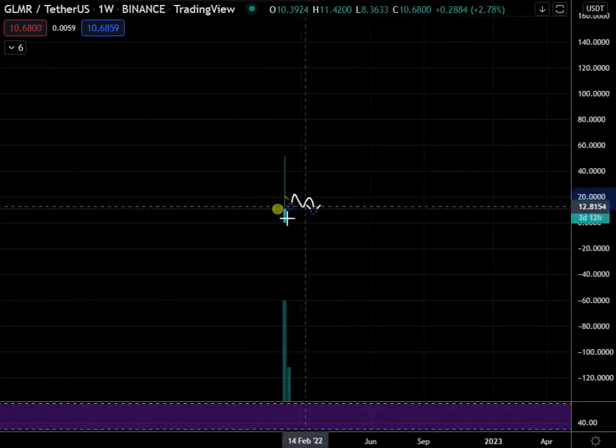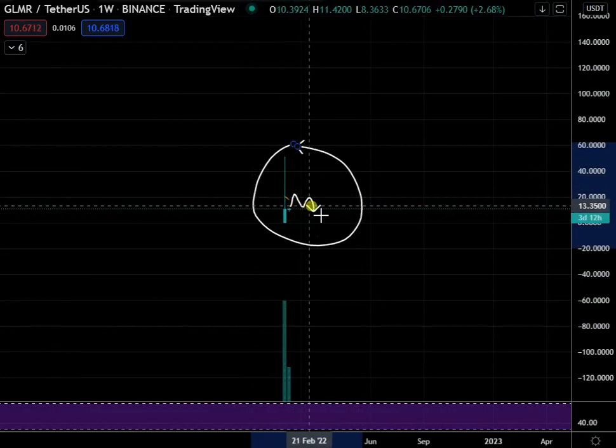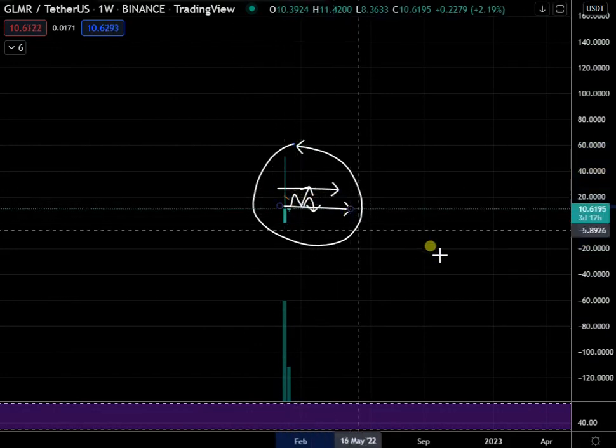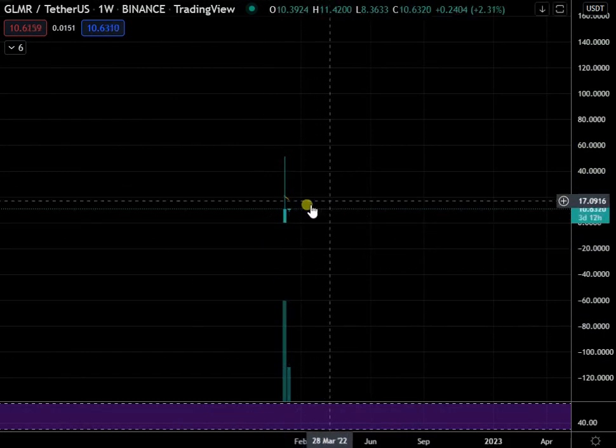Now, this is a weekly chart, so I'm not sure if it's going to form a big range there for a few months, but it is possible. It definitely is possible. But I would suggest that it's going to pop up and take some liquidity up here, in that range. Maybe it'll form a bit of a range in there. That's very, very normal after something like this happens.